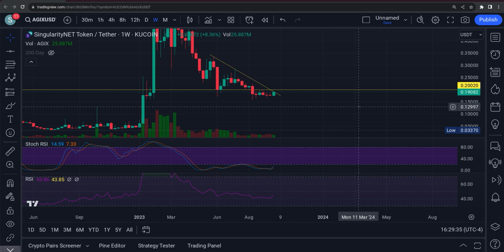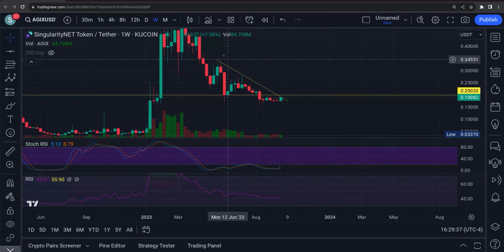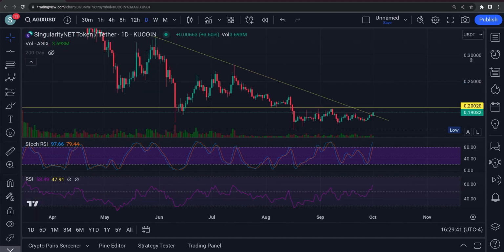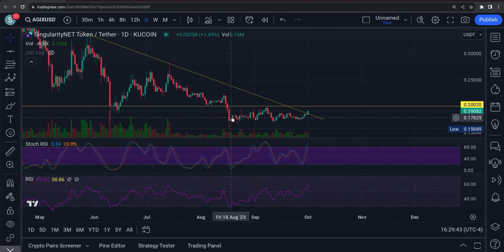Not financial advice. I'm not a financial advisor, guys, but I'd be watching for big moves coming out of this thing, okay? As soon as it broke this resistance right here, this accumulation's been going on since what? Basically August 17th. You had all of September in here, and finally on October 1 is when we get the break.